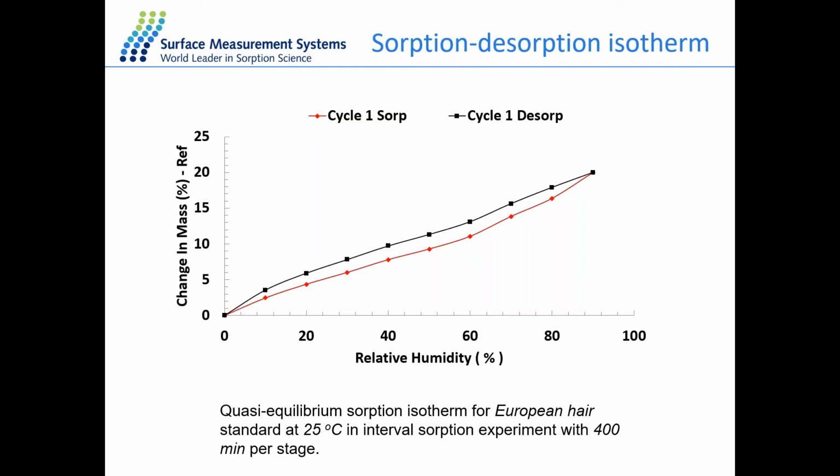The equilibrium condition in this specific case, we'll use it as a stage time rather than a dm/dt. What it means is that rather than using the equilibrium condition of the balance to decide when to move to the next stage of the experiment, we use a fixed time. In our method, basically, we say every 400 minutes, move from a lower humidity condition up to a higher humidity condition until you get to 90% relative humidity. Once you get to the 90% relative humidity, step it down back to zero, 10% step, 400 minutes per stage.